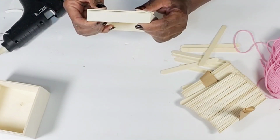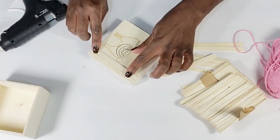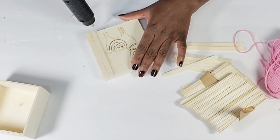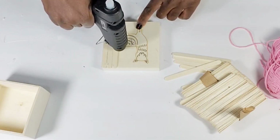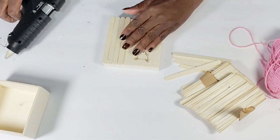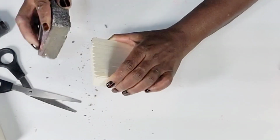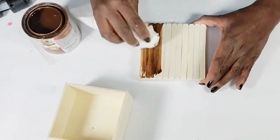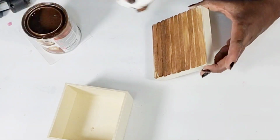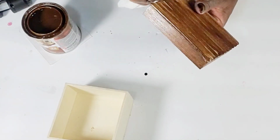Now I'm just going to add some hot glue and place these craft sticks over the top of the lid to cover up the design. And these sticks are pretty much the same size as the lid, but they're hanging over just a little bit, but not much. But what I'm going to do is just go around and sand them down on the sides. After that is complete, I'm going to stain the lid as well as the box using that early American wood stain.